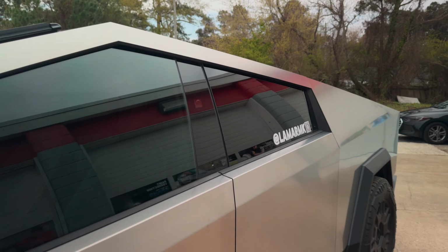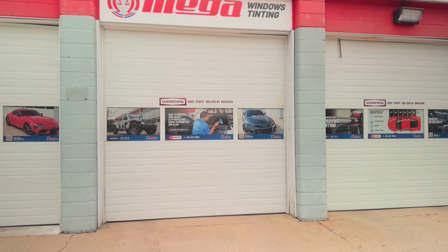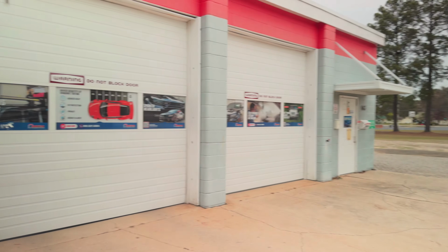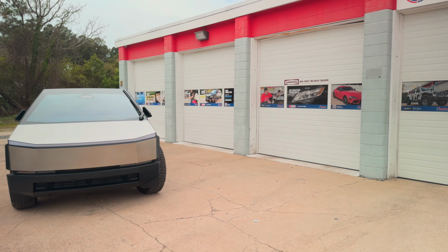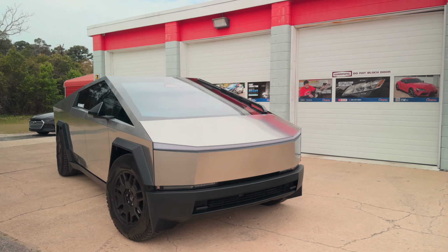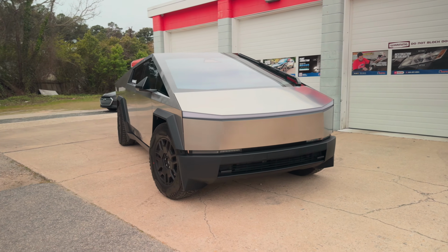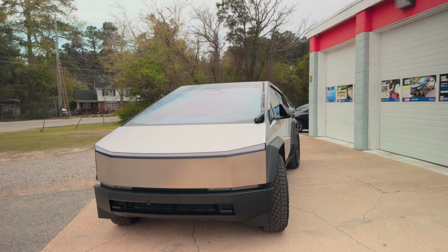So if you're in the Fayetteville area, definitely stop by Omega Windows Tinting. They do everything here. Come on over and check them out. Support your local businesses. It's all here in Fayetteville. You don't need to go out of town. And it's right off post. You can get here as soon as you go through that Yadkin gate. You can get here within 2 minutes.